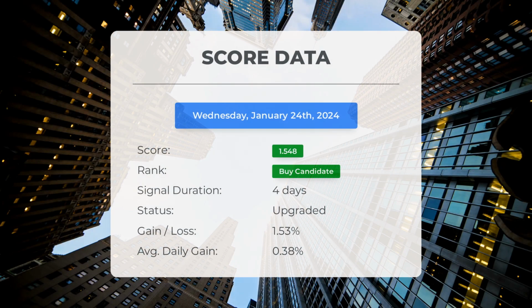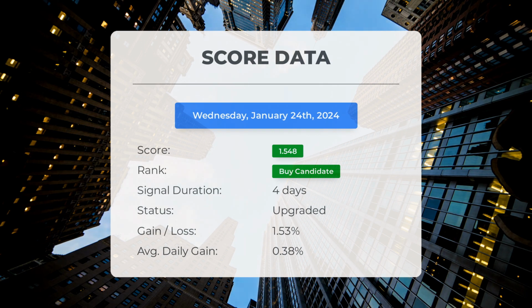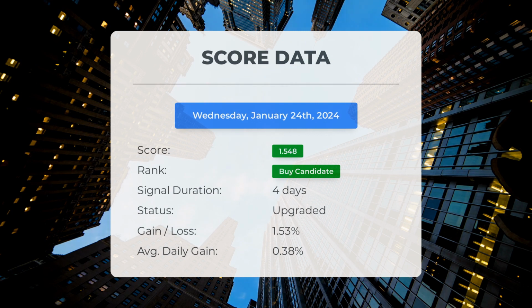Since January 19, 2024, our system has identified Apple as a buy candidate, giving it a score of 1.55. Now, let's dive into the stock's performance during this period. The stock has seen a gain of 1.53%. That's an average return of 0.38% per day since it was listed as a buy candidate.